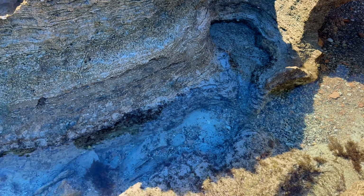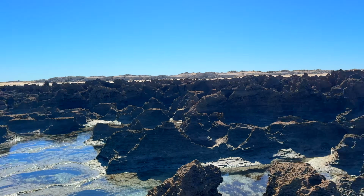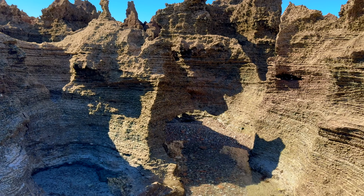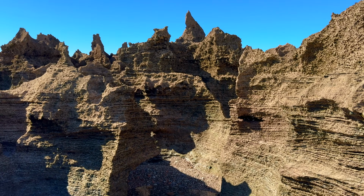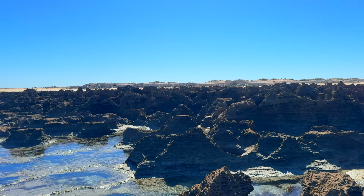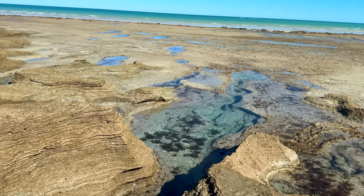How cool is this place? Just all these little rock pools etched into these rocks. Look at that. I wanted to see this place at low tide as well as high tide because I really wanted to come and explore these little rock pools. I wanted to come and land at high tide.